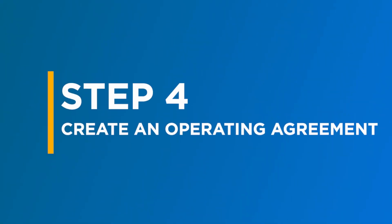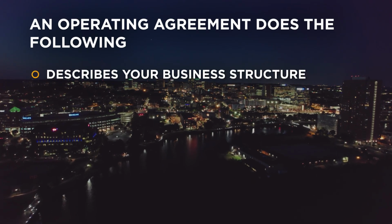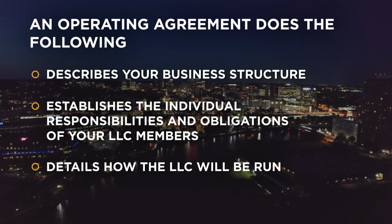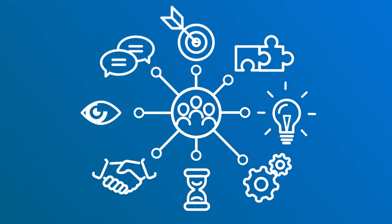Step 4. Create an operating agreement. An operating agreement does the following: describes your business structure, establishes the individual responsibilities and obligations of your LLC members, details how the LLC will be run. Although Delaware doesn't require one, an operating agreement clarifies the specific duties of its members, which may help your LLC avoid significant legal and operational difficulties.